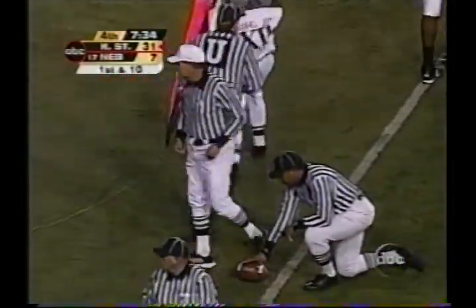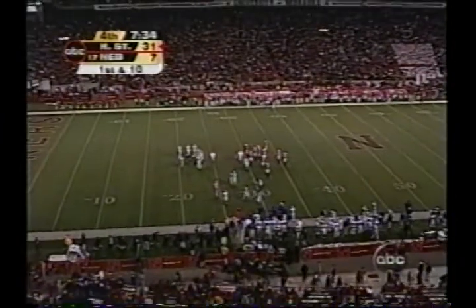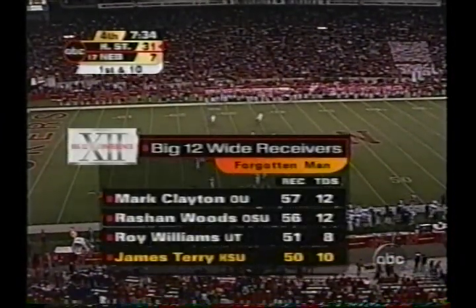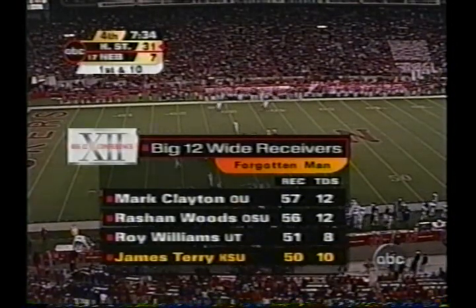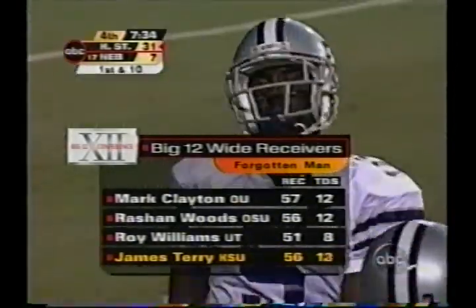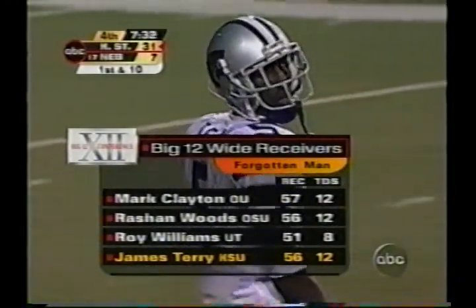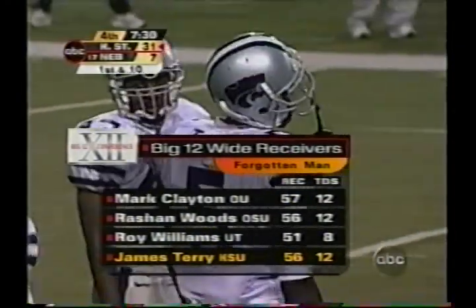There's a lot of good receivers that you mentioned in the Big 12 this year. And right now, James Terry is showing that he's one of the guys that should be mentioned. I mean, Rashawn Woods, Mark Clayton's had a brilliant year. And Roy Williams, of course, the freak. But James Terry has put on a show here against Nebraska.